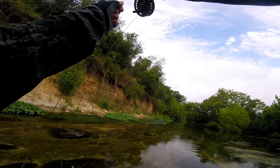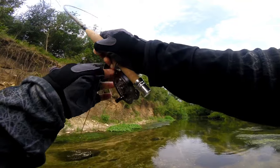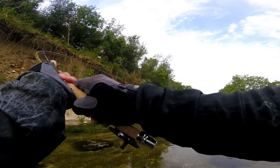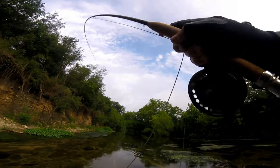Another nice bass, dude. Nice bass, dude. I mean, he's pulling hard. Look at that sucker, boy. That's a nice big bass. Nice bass.